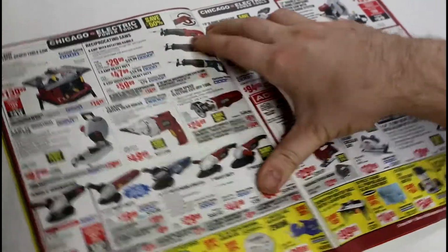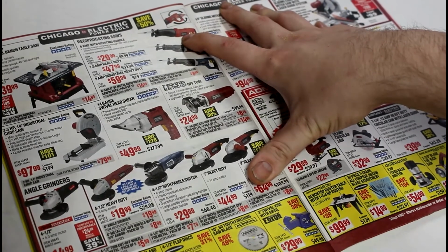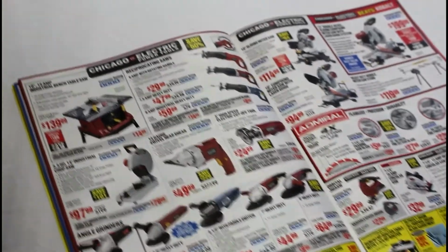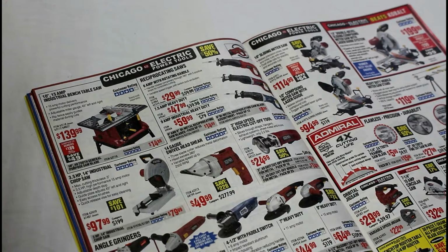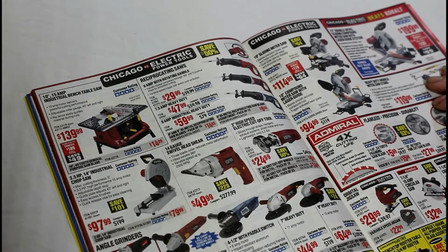I actually have the cheap reciprocating saw. I got it on sale for like $17.99 or $15.99, something like that. It was under $20. It's been pretty great. Obviously, it's not the most durable tool, but for under 20 bucks, it's a great tool. Swivel head shears. I've always kind of wondered about those, but I don't do enough metal cutting to worry about it.